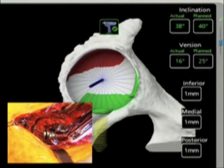And if you look at the screen and the acetabulum, when it starts turning red, it means we've gone past that center. We've gone past it by a millimeter. If we go any further, it'll just stop. The green area on the bottom is the area that still needs to be reamed. So the precision of the reaming is quite tight.